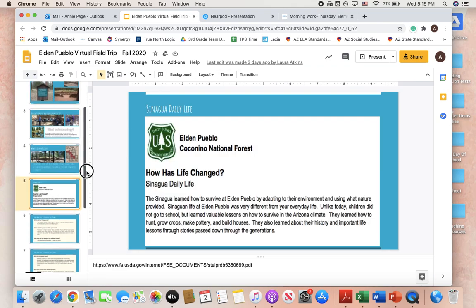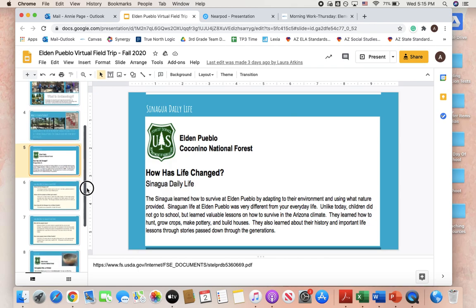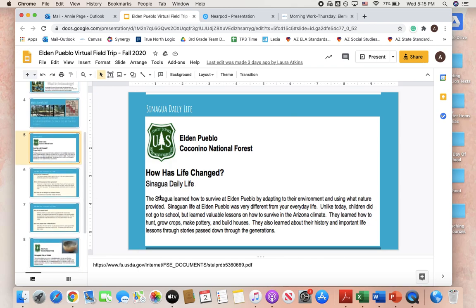So Sanawa daily life. How has life changed? The Sanawa learned how to survive at Elden Pueblo by adapting, changing to their environment, and using what nature provided. Sanawa life at Elden Pueblo was very different from your life today. You guys already know some of that, right? Like we don't live in pit houses or with houses made of adobe bricks, right?